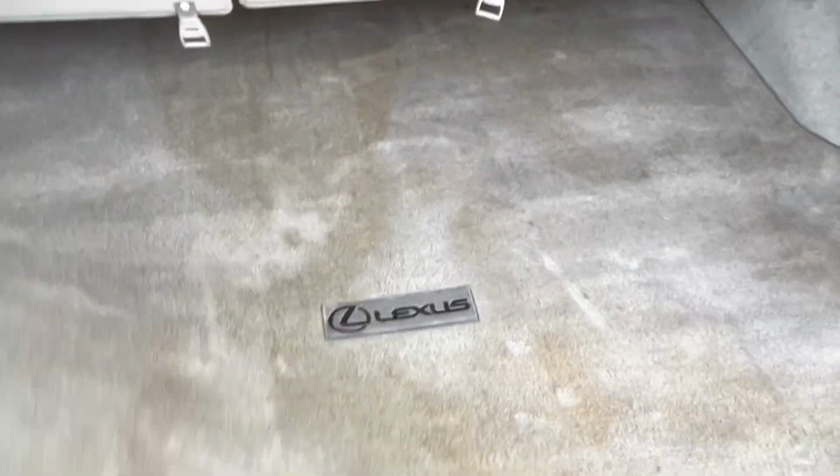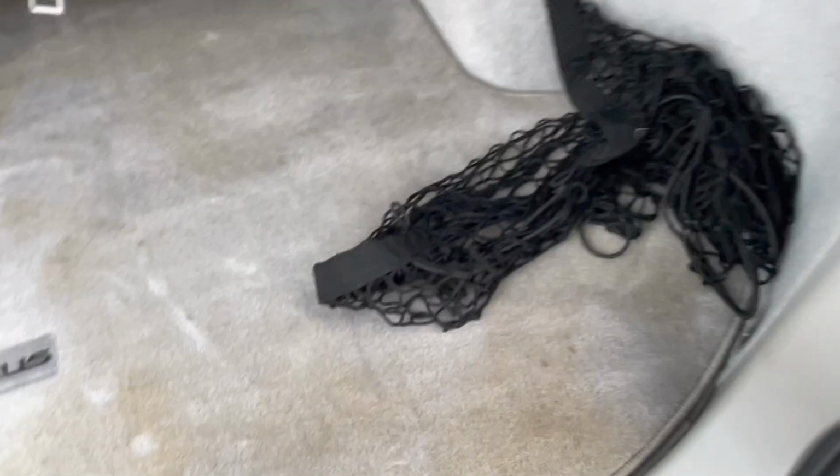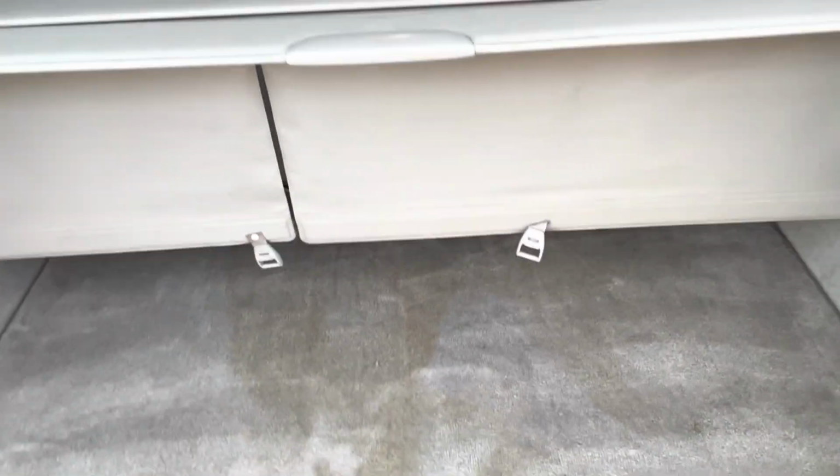But the good news is that if it drives you crazy, you could get rid of this and buy a new one from Lexus. If you don't care about it, you could just use the factory carpet, because the carpet underneath is clean and nice. There's no staining on it. Or you could buy a cargo mat from an aftermarket company like WeatherTech. Makes real nice rubber mats for the back of SUVs like this.